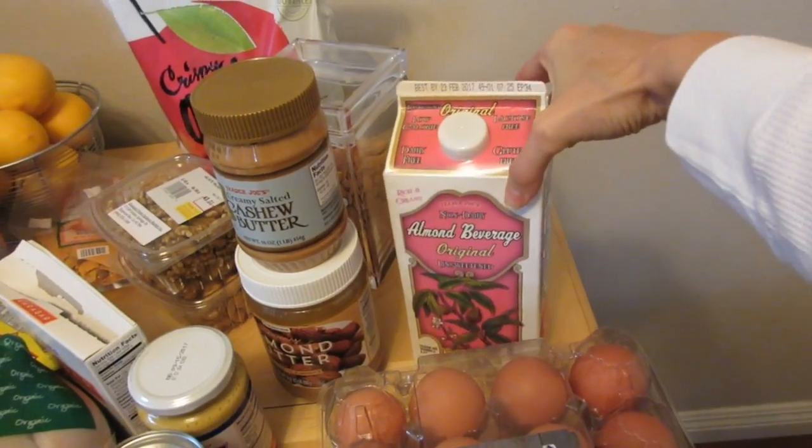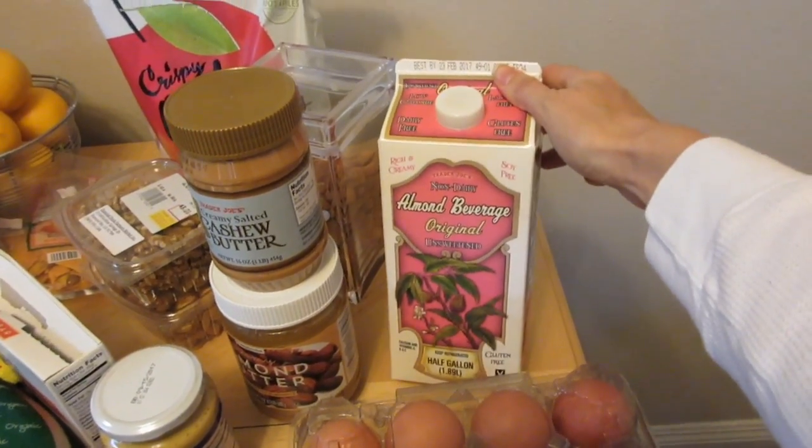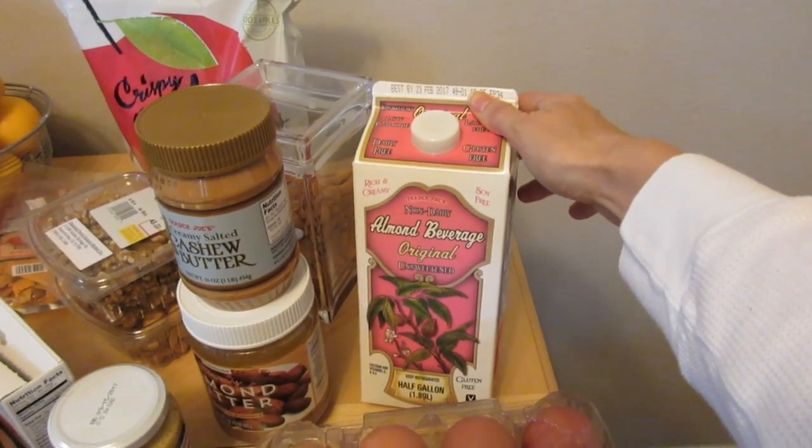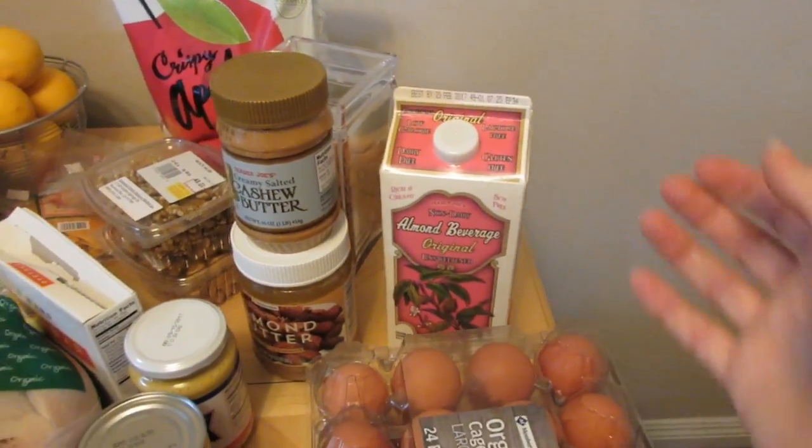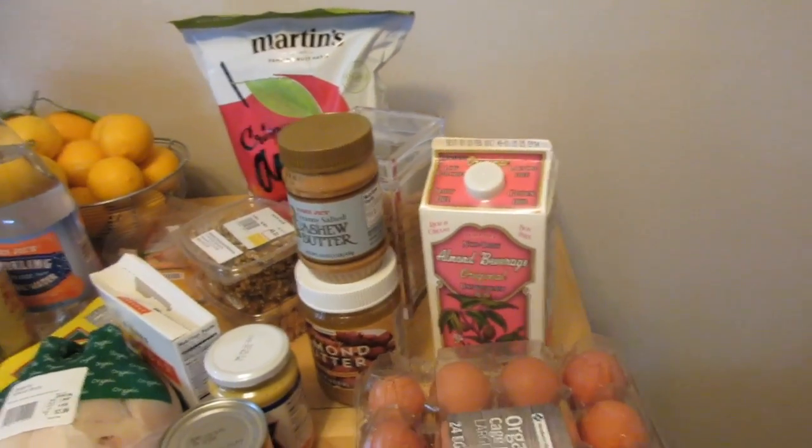This is an almond milk that I purchased. I did not realize it did have some added ingredients that were not Whole30 compliant, but you'll need to find an unsweetened almond milk without any additives, excuse me.